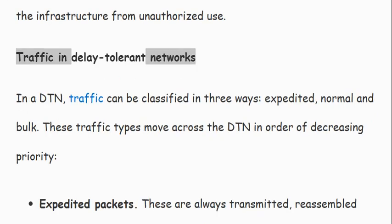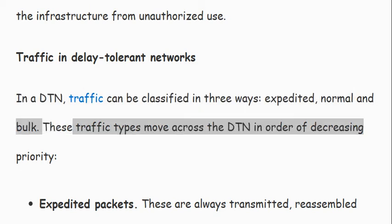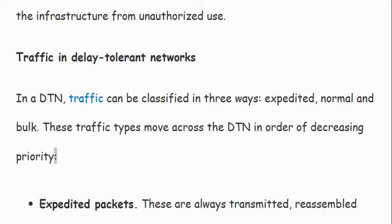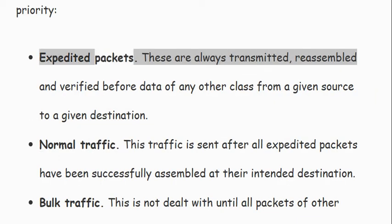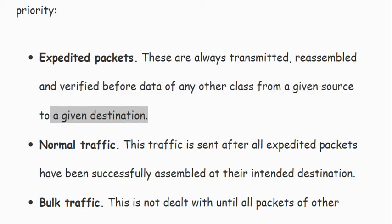Traffic in delay-tolerant networks. In a DTN, traffic can be classified in three ways: expedited, normal and bulk. These traffic types move across the DTN in order of decreasing priority. Expedited packets. These are always transmitted, reassembled and verified before data of any other class from a given source to a given destination.